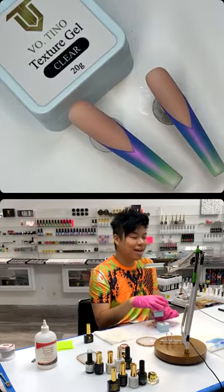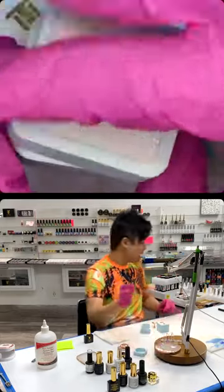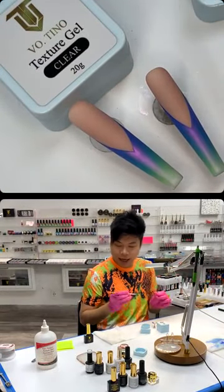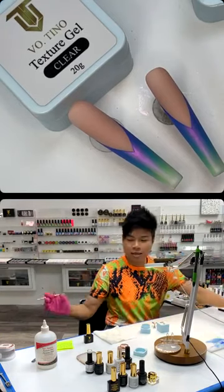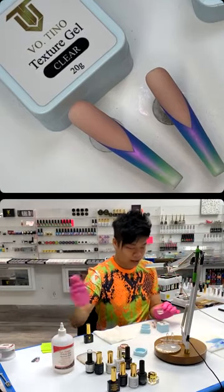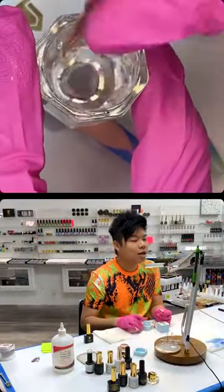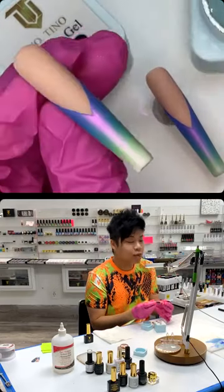Clear. So, you can use 3D jelly if you like. Remember how I used 3D jelly and I have to cure for each stroke. So you can use that. But today, since we already have that for 3 days now, I am going to go ahead and use it. The first day we have it, I don't use it because you guys don't have it yet. But now I'm going to use the 3D. Clear texture gel today.